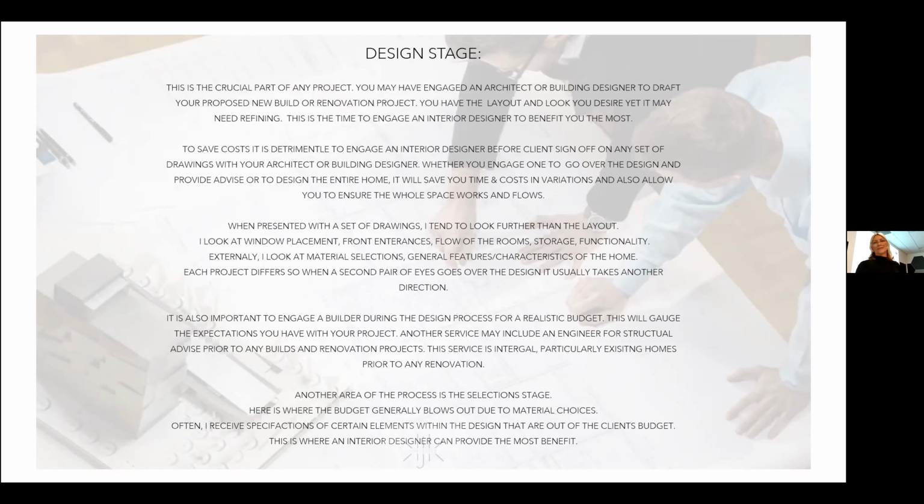So when presented with a set of drawings, I tend to look further than the layout. I'll look at window placement. I'll also look at front entrances, the flow of the project. I also, externally, look for material selections. I look for general features and characteristics of the home, because every single home is different.